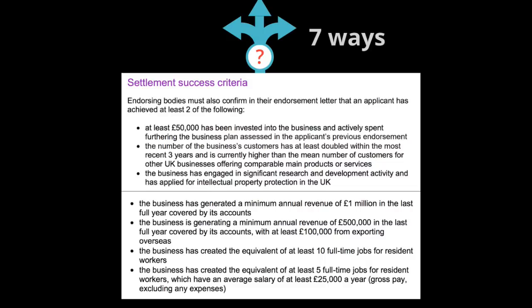So let's go to the next provision. Let's zoom in a bit more.